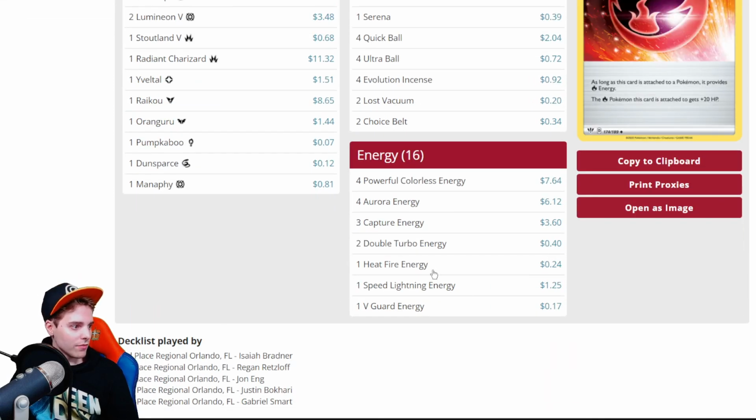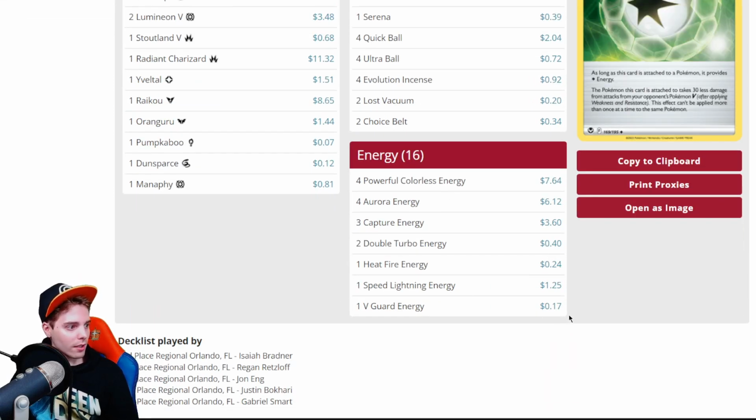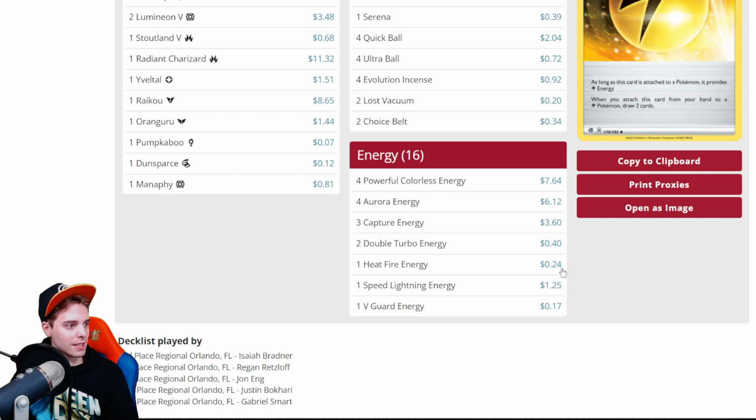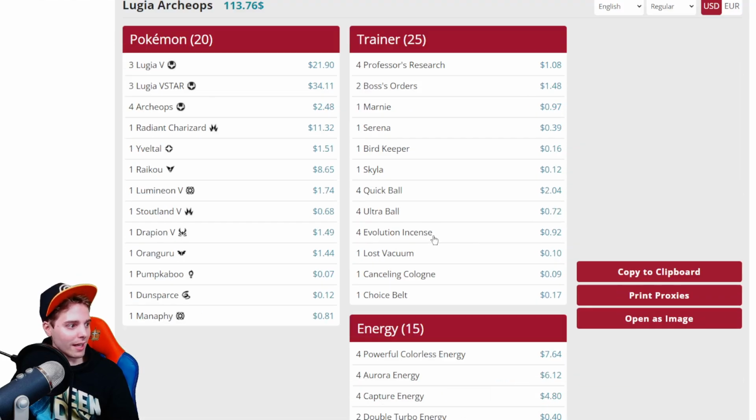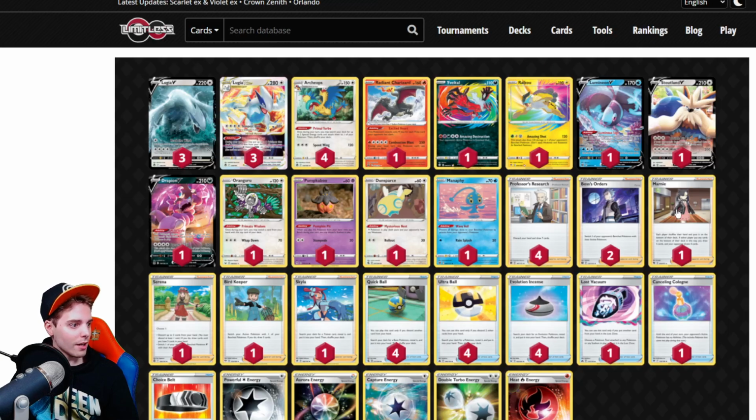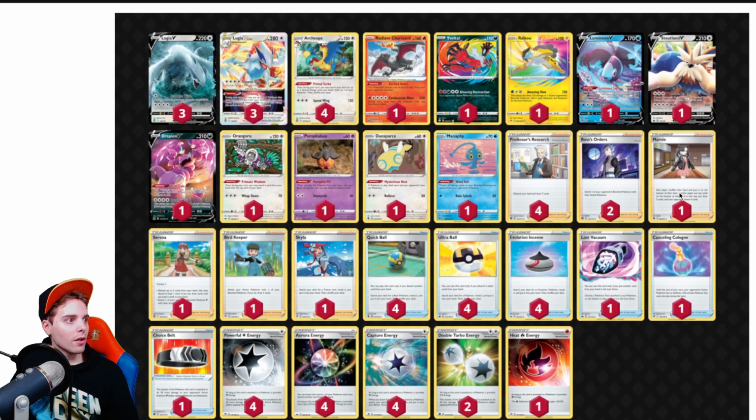Then, yeah, we've seen this list before, so that Regan Retzlaff, 5th place winning list, same list as Isaiah Bredner. Then there's John Ang, same list as before, and then we have the 7th place one with Alston Reed, playing the Lugia with only 1 Lumineon, but they added in Drapion because they were still afraid of Mew VMAX with Pav DT. He also had the Canceling Cologne and Skyla build that Tord Ratcliffe actually played during Liverpool, showcasing that with that you can actually beat Aerodactyl based lists. So that was the top 8.